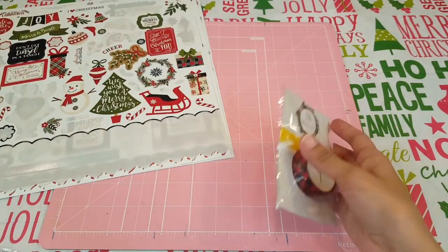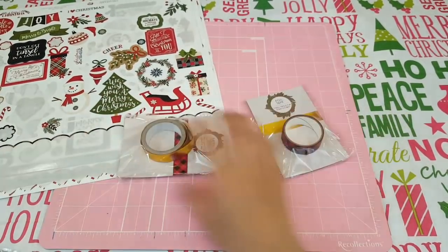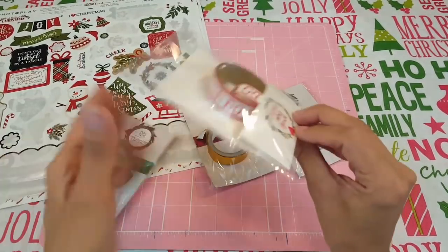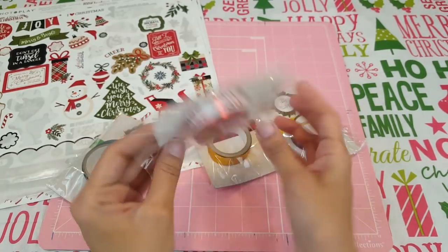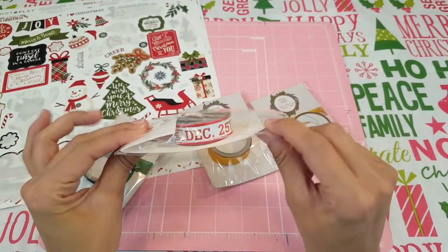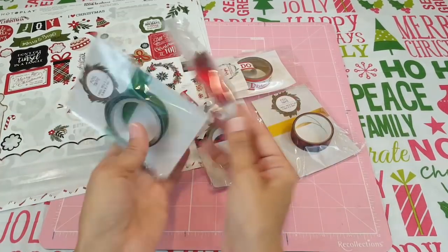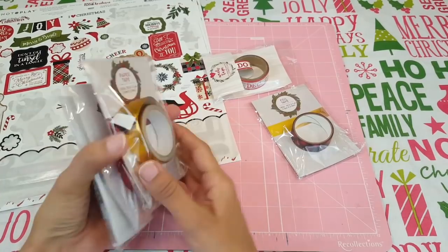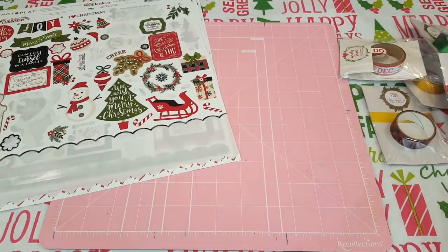As far as my washies, I definitely want to use this buffalo plaid. So I pulled that one out, and then I have this gold one. And Sarah actually gave me this one right here, and it is a Christmas washi. It says December 25th, and I want to use that one as well. And then this one is in red and green. I love having these little collections. So these are the only washies that I pulled out, and I'm going to be using those.